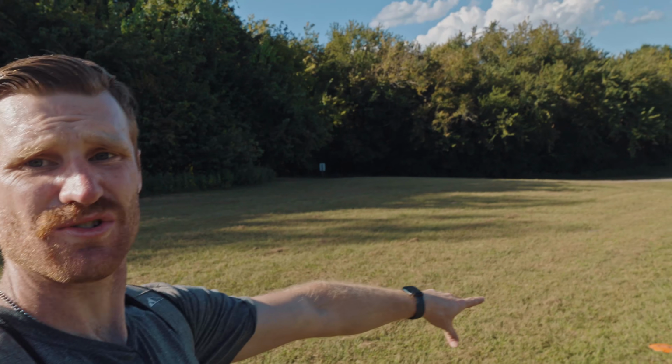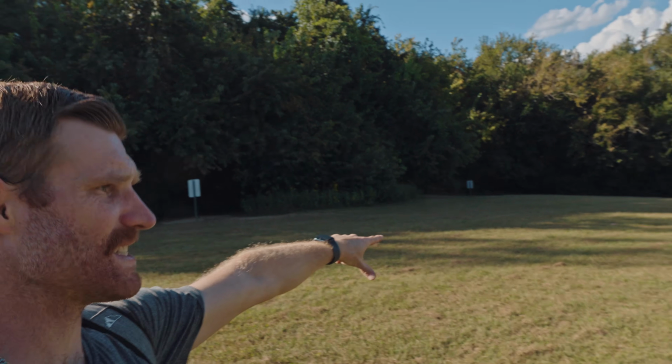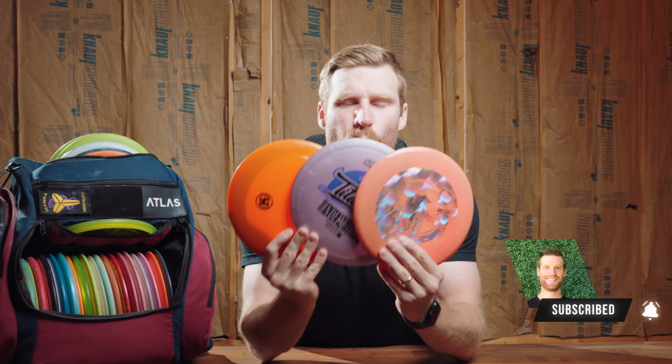Walking out to those final shots on 18, here's our spread. Lotes right here. Then we have the Undertaker, and then we have the CD1. You can see the basket right over there. So let's talk results. All three of these discs flew wonderfully, and I'd be happy bagging any of them.